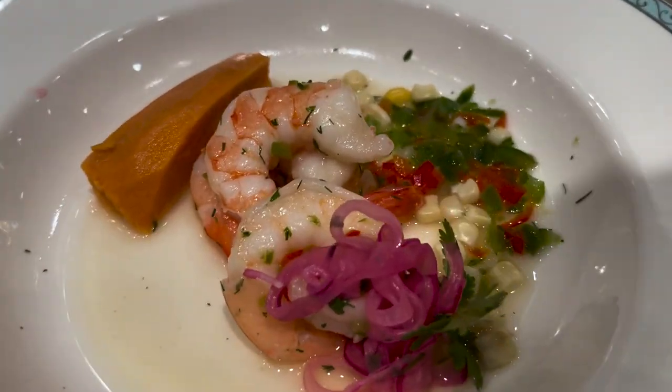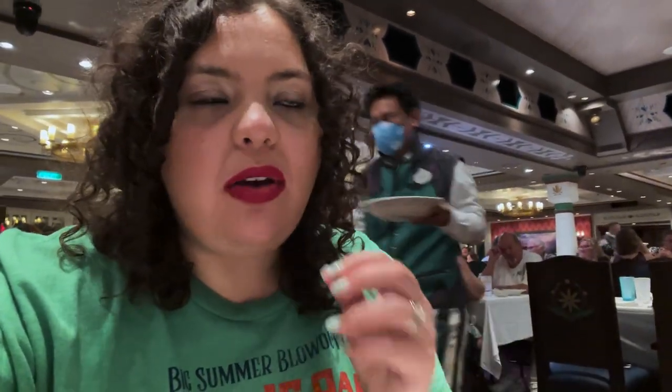Next up, lime marinated shrimp. The shrimp itself is very nice and fresh, it tastes well. There's not that much flavor in the lime marinade. It's a very, very small hint of it. So altogether, it's not the greatest, but if you want some fresh shrimp, it's pretty good.